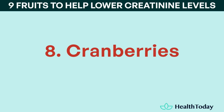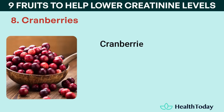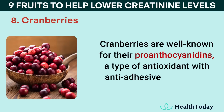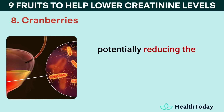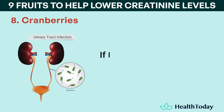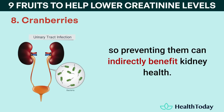8. Cranberries. Cranberries are another fantastic fruit to add to your kidney-friendly diet. Cranberries are well known for their proanthocyanidins, a type of antioxidant with anti-adhesive properties. These compounds may help prevent harmful bacteria from sticking to the bladder wall, potentially reducing the risk of urinary tract infections, or UTIs. If left unchecked, UTIs can damage kidneys, so preventing them can indirectly benefit kidney health.